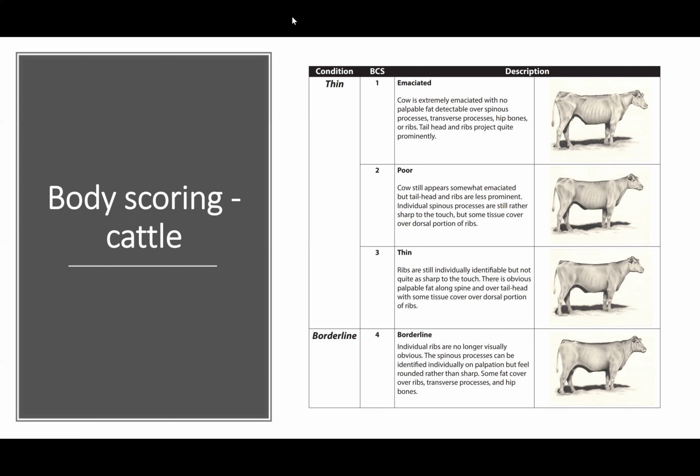I mean, 3 is okay if they're a little younger. You have the opportunity to fatten them up, but what you're really going for here, on this scale, is kind of a 4, where you can't see the ribs anymore. You might not be able to palpate the animal, so you have to visually look at the hip bones to see that there's some fat on the back of that.